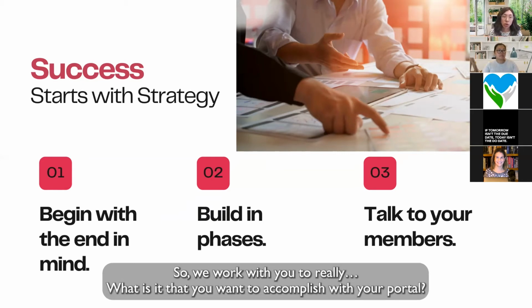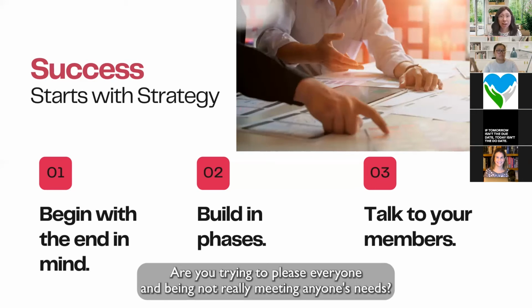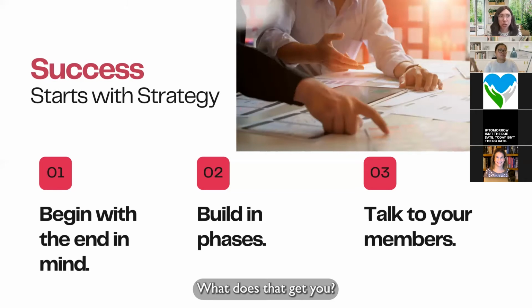So we work with you to really define what it is that you want to accomplish with your portal. How do you define success? How do you define engagement? Who is your audience? Are you trying to please everyone and not really meeting anyone's needs? Let's talk about what the goal here is. And we really do recommend you build in phases. Anybody can put a $100,000 price tag on anything. And then what does that get you?